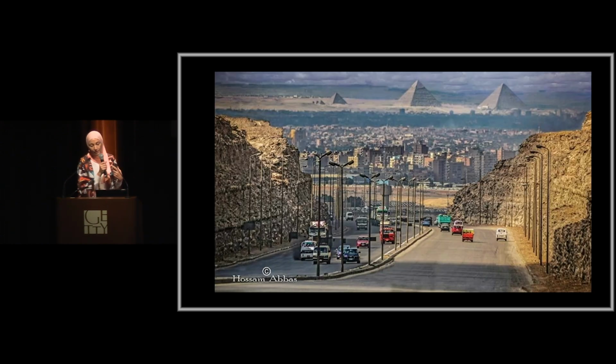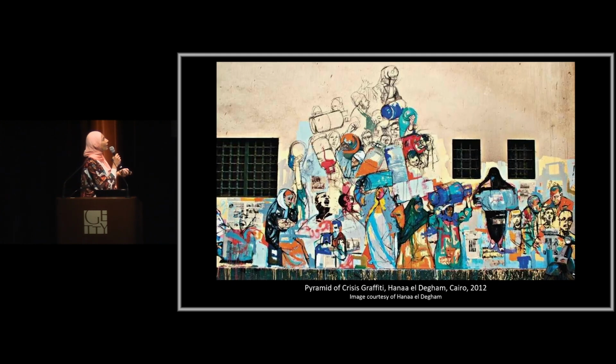But this is how another modern Egyptian photographer, Hossam Abbas, sees the pyramids. He sees them as coming on top of the multiple layers that make up Egyptian heritage and Egyptian identity. We are a multiplicity of ethnicities, a multiplicity of cultures, and that is what makes us Egyptian. We're not just Arabs or just Muslims or only Copts or only Nubians. We're Egyptian, and sometimes by being Egyptian, you are all of these at once.